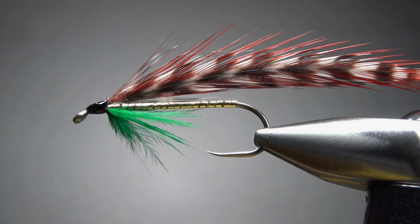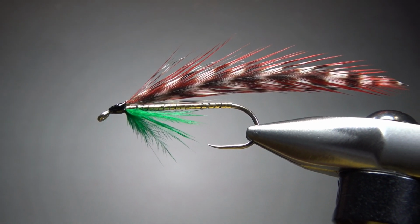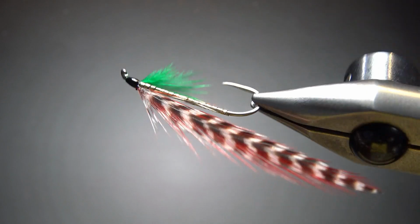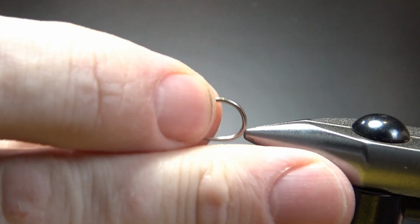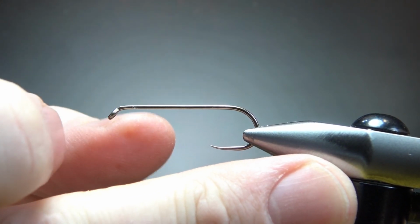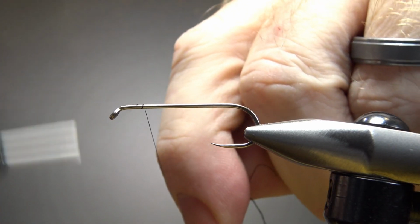So there it is in the vise, our 2022 as yet to be named holiday themed streamer. This is the Christmas one. Very simple pattern. Kind of elegant, kind of sleek, but I like patterns like this. I'm tying this on a size 6. It's a 3 extra long, 1 extra heavy, barbless streamer hook. And I'm going to be using black thread. I'll just catch it in up front.